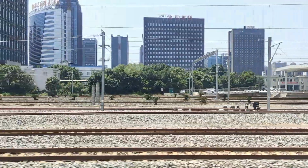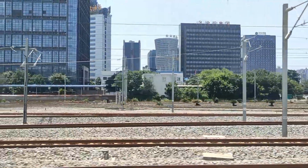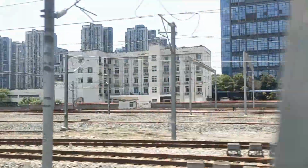We left the station spot on time, which is usually always the case in China. That's partly also due to the big buffer times they include in the schedules. I personally never had a delayed train departure in China.